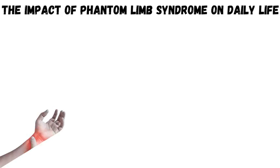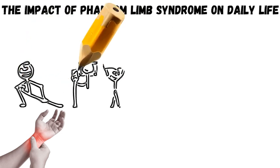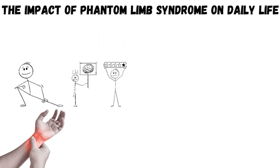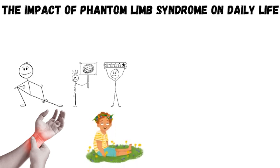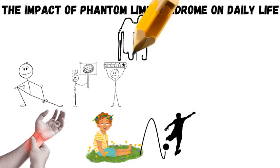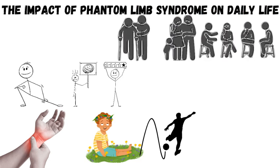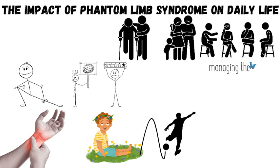Phantom limb syndrome can significantly impact daily life. The persistent sensations or pain can affect physical activities, mental health, and overall quality of life. Individuals with this condition might find it challenging to engage in activities they once enjoyed or to adapt to new ways of performing tasks. Support from healthcare providers, family, and support groups can be crucial in managing the condition and improving the individual's quality of life.